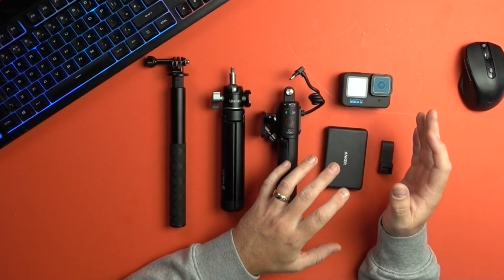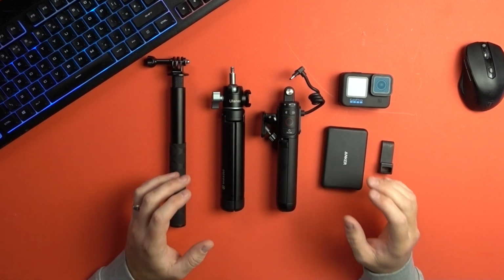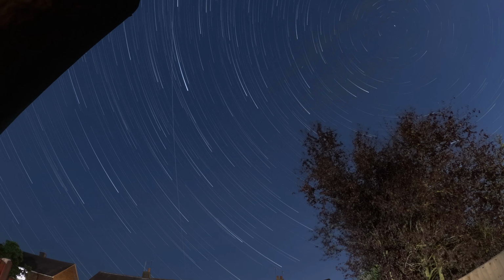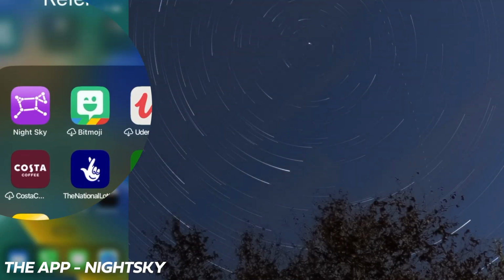You've seen the results already in this video, and I've been really impressed so far with the star trails feature, especially. Incredible. So what I'm going to do is talk about some of the settings first of all that you can change. I didn't really mess around. I literally set it up, pointed it and left it. I got a bit lucky with the fact I got Polaris in there, and I'll show you an app to try and point the camera in the right direction to get the best results as well.